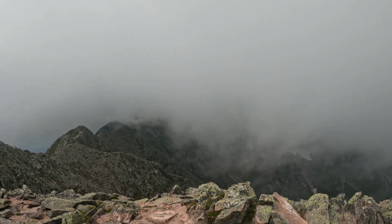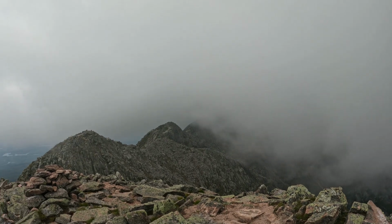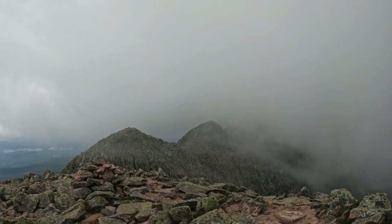Obviously not great visibility. Over here's the Knife's Edge. Look at the wind blow. It's like a wind tunnel.